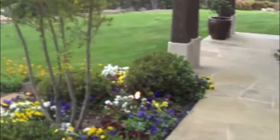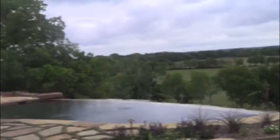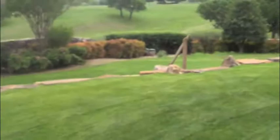Over on this side, we've got a nice view also from the master bedroom, looking around here. Now, this is a view looking again down the valley across the Vanishing Edge from the master porch here. And then let's go down the stairs. We actually had to build a staircase down the boulders.